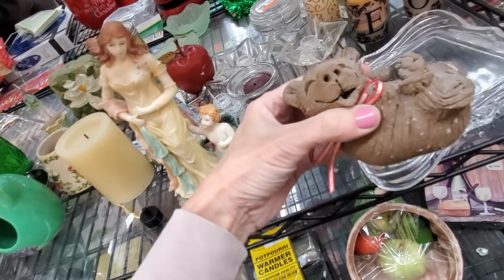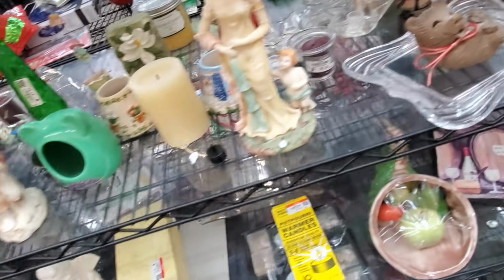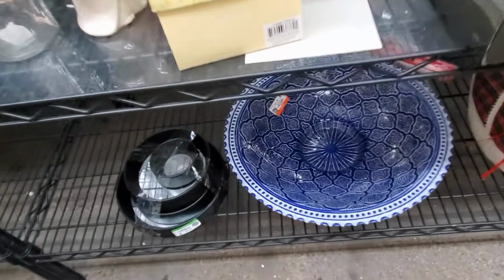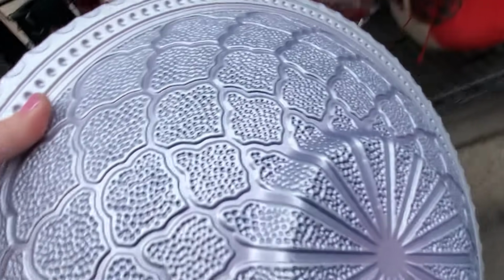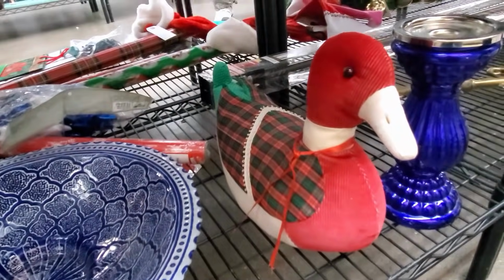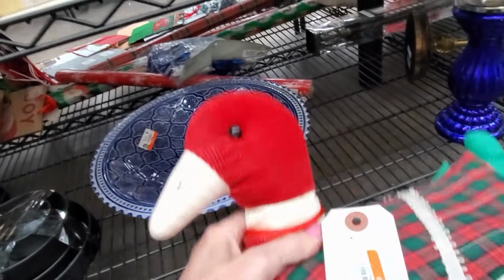This guy was cute. The technique looks very familiar to me, like I've sold these before, but I decided to leave him behind. This down here is a piece of that kind of modern, I call it modern goofus glass for lack of a better term. It's pretty, but it doesn't have a whole lot of value, and a piece that big would be a monster to ship, so just not worth it. And I did consider the duck. How do we feel about the duck?